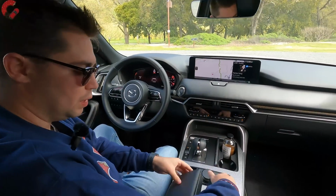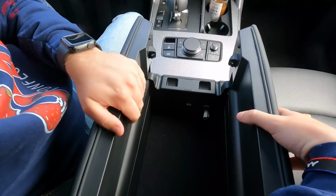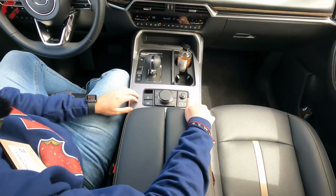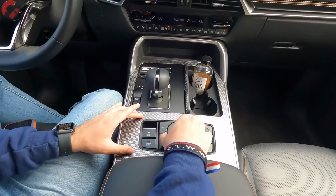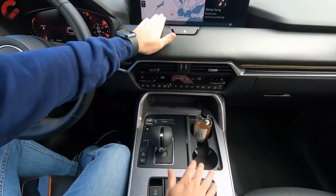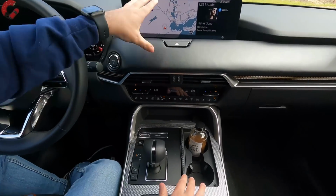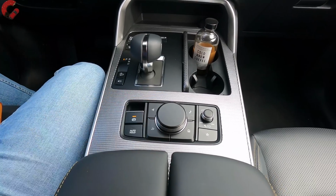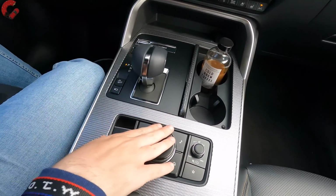Now, talking about interior storage, we do have a pretty nice center console here, nicely felt lined, although it's not really that big. Now, as far as in front of that, here's your Mazda Connect controller. You do have to use this if you're going to use the Mazda infotainment system. I'll get to that a little bit later in the video, but you will have to use this controller even if you would rather use a touchscreen. Mazda's locking you into using that.